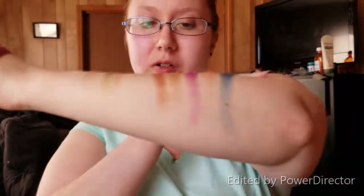Alright, and then it's going to be kind of hard to swatch this top one, or the bottom one, because my arm's full, so I'm going to use the bottom of my arm for the last row. And I don't know if you can see, but that's all I'm doing in my swatches, is just swirling around in them a few times. And then, I'm scared to touch anything.